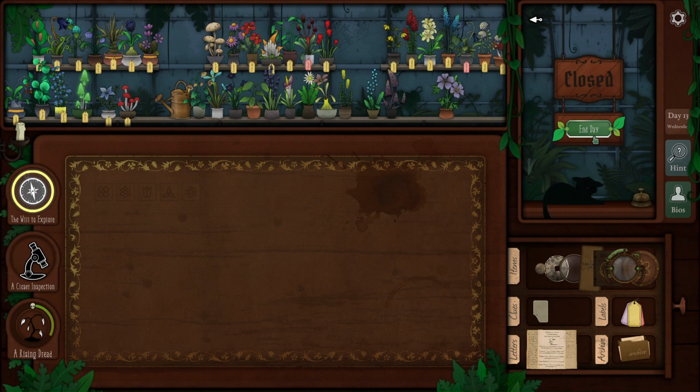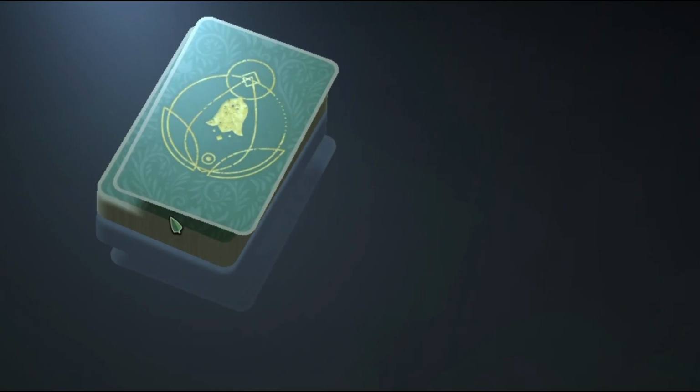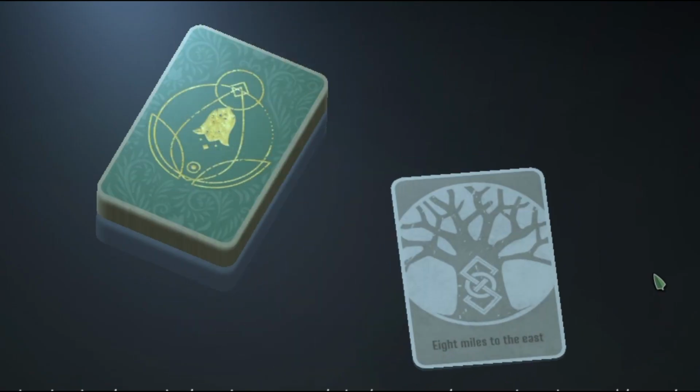Up shop. Eight miles to the east. Ooh. This symbol, I think, is on that coin we got that says Gosforth on it. When I tried going to Gosforth earlier, it didn't do anything, so maybe that's what I'm supposed to do.